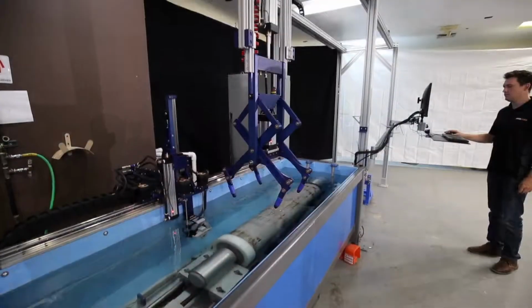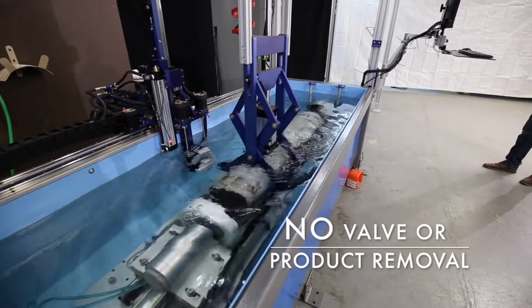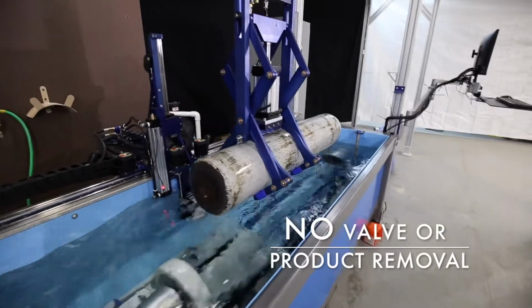Another big part about it is our new updated software. We brought in a new programming team to make sure that your techs are spending less time calibrating the machine in and more time testing your cylinder. Another big thing about our UE5 is there's no valve removal, no product removal. We want to make sure that that cylinder is touched the least amount as possible.